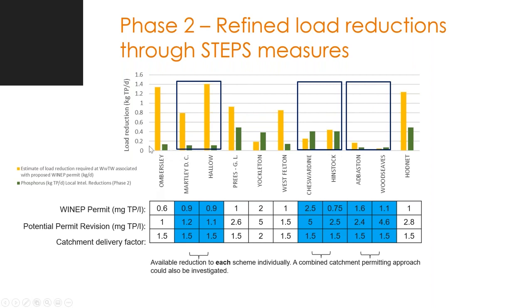And then bringing this information back into SAGIS and the optimizer tool, we could work out what was the extent of the load reduction, and what did that mean in terms of revising the WINEP permits? So if you got the WINEP permit on the top line, if you realised all of the load that we're saying is achievable in the catchment, you could revise your permit to the middle line of this table.